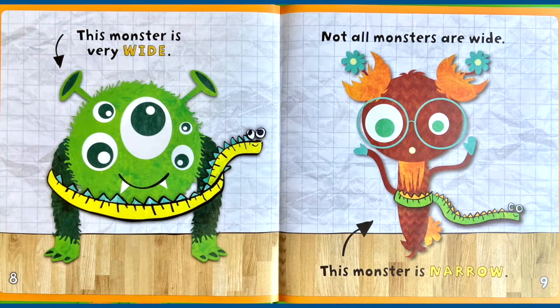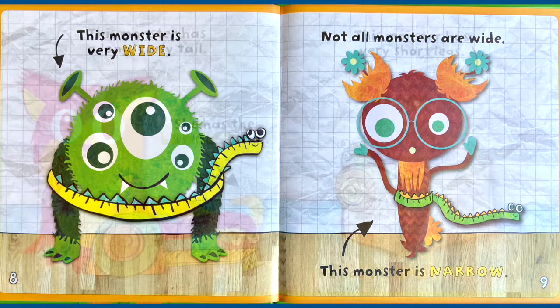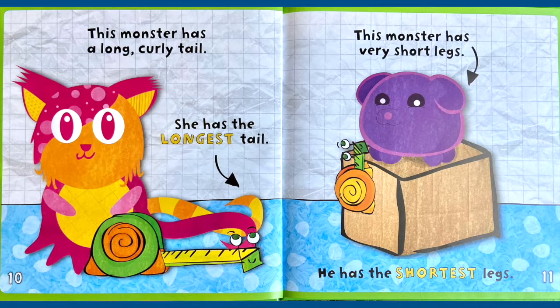This monster is very wide. Not all monsters are wide. This monster is narrow. This monster has a long curly tail. She has the longest tail. This monster has very short legs. He has the shortest legs.